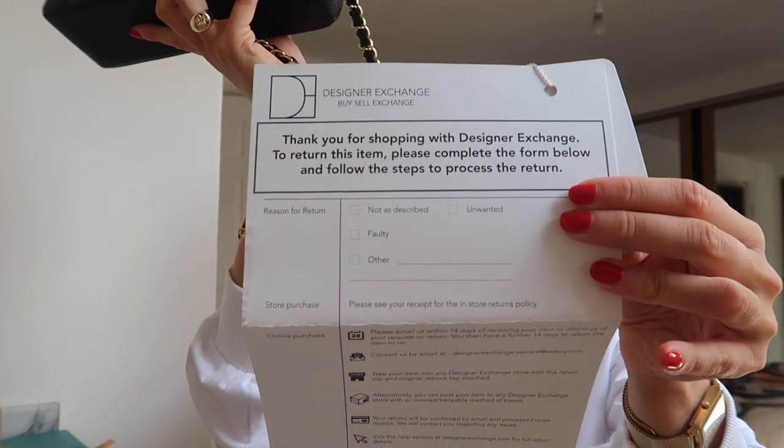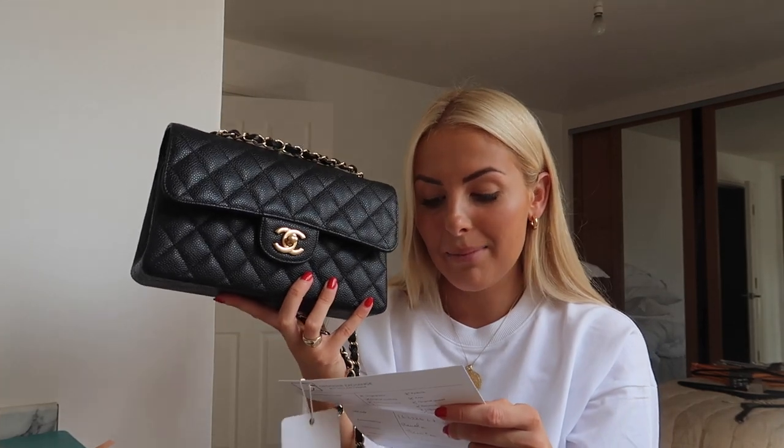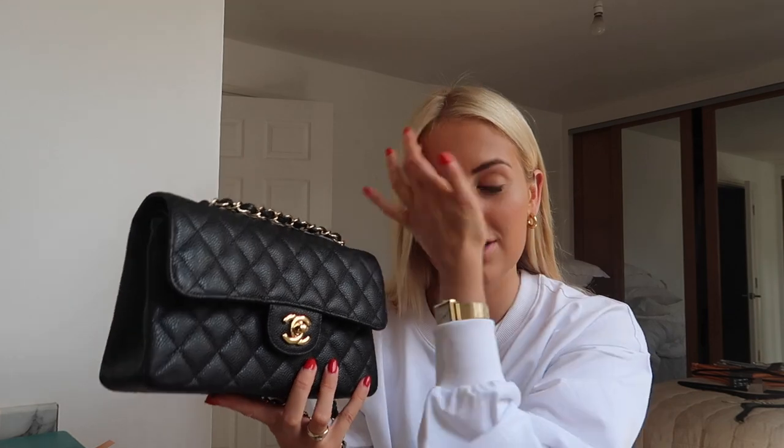So obviously, if you want to return the bag, you can just fill in this form at the back. And then I think, do you send it back? Let's have a look. So to return, you fill in this form and then you can either take it back into the store or you can post your item. So yeah, really good that you can return, because a lot of secondhand designer places don't let you do returns. So that is amazing, because sometimes you get the bag and it's just not what you expected, or it doesn't work with your style or whatever it is, so you can return it.